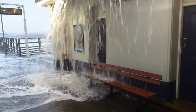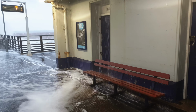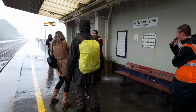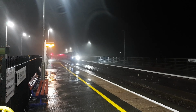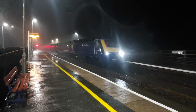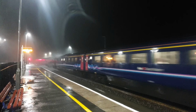For decades, commuters have been used to getting wet whilst waiting for a train at Dawlish Railway Station, and it doesn't matter which platform you were stood at, in rough seas and high tide, you got wet. In some severe storms, the railway line between the station platforms could be mistaken for a canal, and you could often see fish swimming between the tracks.